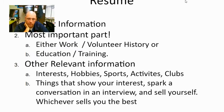We are in Microsoft Word, and we're actually going to produce a resume now. Again, as we take a look, we've got our contact information being the very first thing on just about every resume out there. We're going to look at what would sell you best next. Is it your work experience or volunteer experience, or would it be education and training? Whichever one sells you better should be next, and then the other should come after that. And then we'll look at our other relevant stuff to help fill up your resume, conversation starters when you're sitting down and talking to someone in the interview.